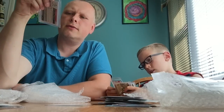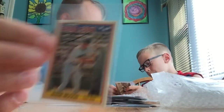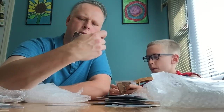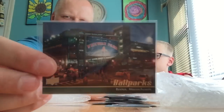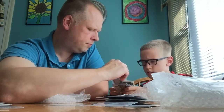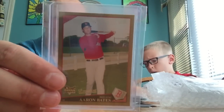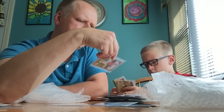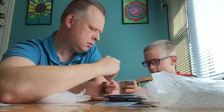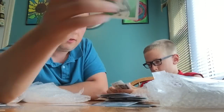Well, what was that? That was 55 years of collecting. Mini wax box. Fenway Park, Fenway Park. Ballparks from Upper Deck, very cool. We got Aaron Bates. Aaron Bates, huh? Paul Pierce for the Boston Celtics. The Celtics? Yeah. Paul Pierce, thank you. Paul Pierce was like the big star for a while there.